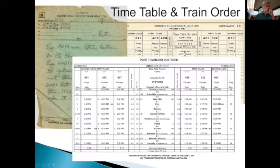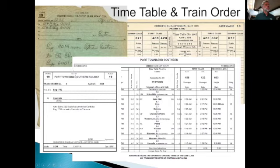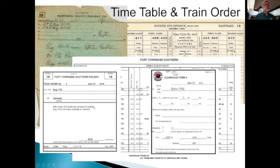So here's an example of my timetable that I use. And here's an example of an order that would replicate the Form 19s, giving it extra authorization to run. And then we use clearance cards as well, that every train that gets out on the main line has to have a clearance form. So again, the idea is to kind of use this as a learning tool for folks.